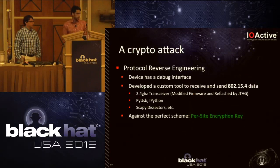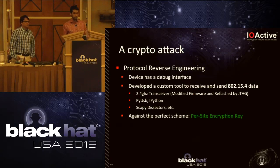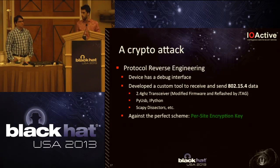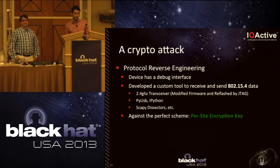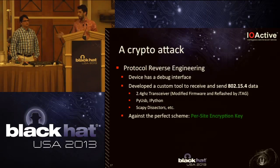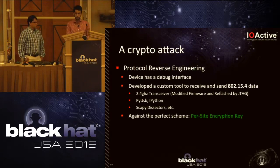So we started to think, okay, let's start with the cryptographic attack behind this. We already bought the devices. We bought a transceiver, so we started looking at the protocol that these devices send. We programmed the interval on the transmitter to 10 seconds, so every 10 seconds we would see nearly the same packet. So we knew that was the one we were looking for.